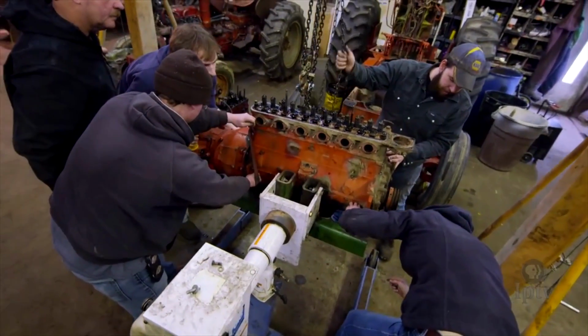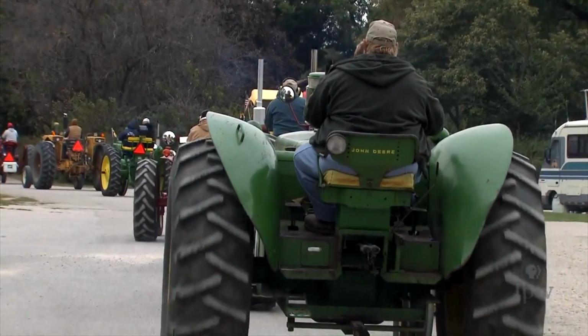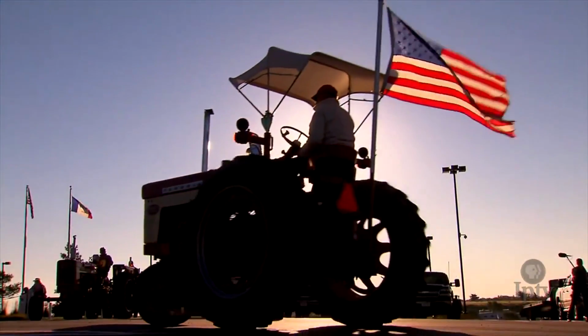But it raises the question, why do men and women spend countless hours breathing life back into these engineering marvels? Ride along with us as we explore the stories of hard work behind the people harvesting history. Timeless Tractors, The Collectors.